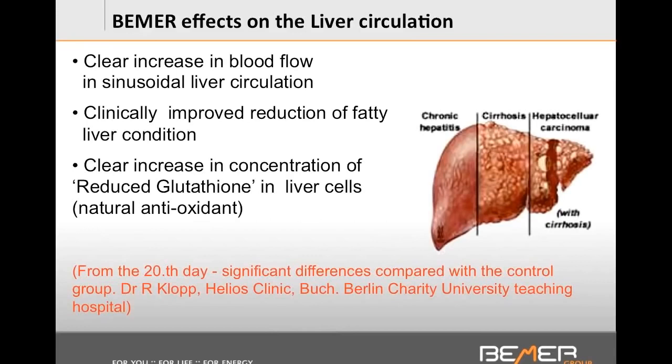But at the Berlin Charité University Hospital, they did a specific study, and they observed that by the 20th day of using the BEMER, there was a clear increase in blood flow in the liver. As a result, there was a reduction of fatty liver conditions and a clear increase in glutathione. Now, glutathione is a natural antioxidant. It's a really important antioxidant that shows liver health. And after the person was using the BEMER for 20 days, there was a clear increase in glutathione, which means improved liver health and improved well-being.